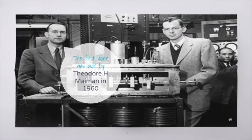Some history. The first laser was built by Theodore H. Maiman in 1960, with a lot of help from a lot of other researchers. It was made using a ruby, and it actually had a decent amount of power to it. He said that it had the power of 1 Gillette. Really weird term, but what he meant by that was it was powerful enough to burn through 1 Gillette razor blade. Kind of crazy, eh?